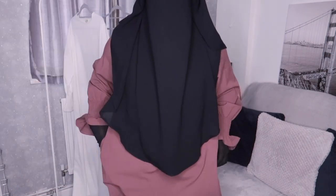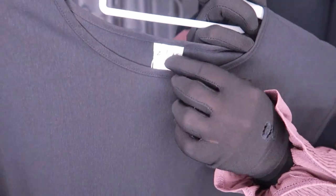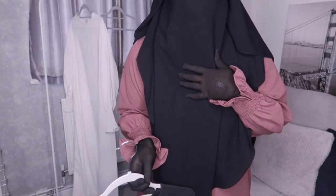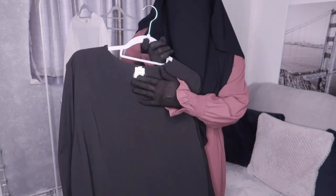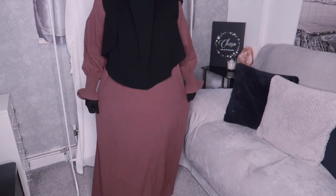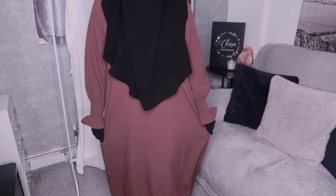And the size that I'm wearing, let me show you guys on the Abaya. So I don't know if y'all can see, but it says size 1. On TikTok shop, it will say medium large, large extra large. I am wearing the medium large, which is size 1. Let's bring the camera down a little bit more so you guys can see exactly how it falls. I'm 5'5" and it fits perfectly. I love these abayas so much.